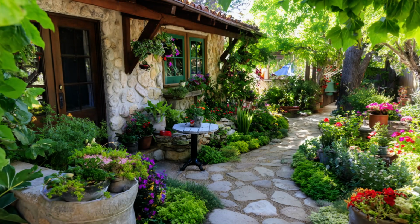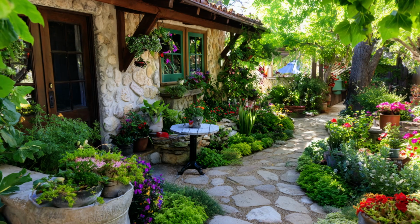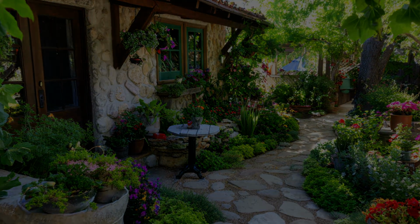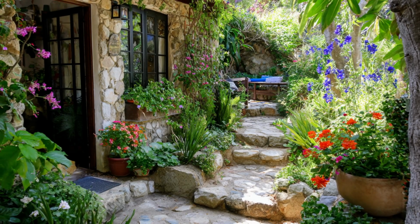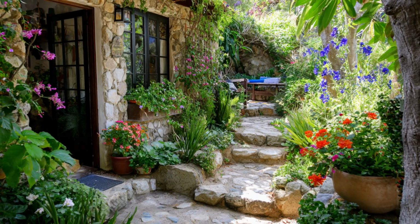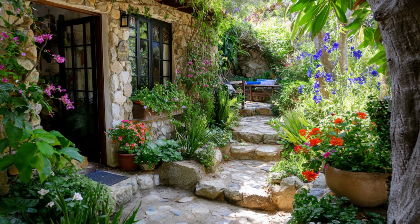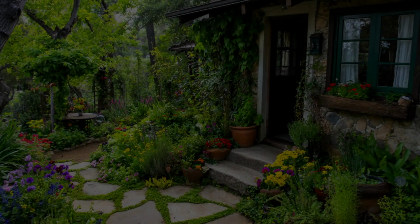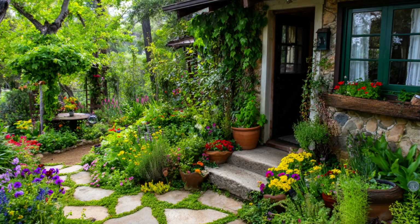There is a sense of peace here that words can hardly capture, the kind of tranquility that comes only when nature is allowed to flourish alongside human life. Birds flit between branches, butterflies dance across blossoms, and the air carries the scent of rosemary, lavender, and wild roses. The garden is not an afterthought. It's an extension of the home itself, a natural living room where the forest becomes your companion and every step connects you deeper with the earth.